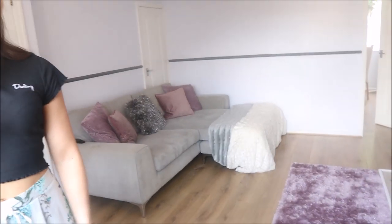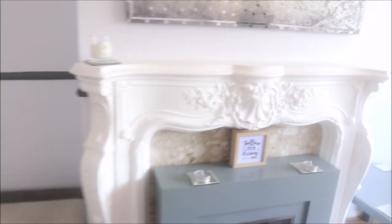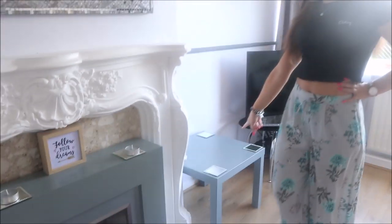You can see the whole thing there. Look at this mirror. It's one of my favourites. And the fireplace. It's one of my favourite things. You all saw us spray painting that fireplace and this table, so it goes with the walls that we've decorated. Of course, the mirror is the best feature in here.